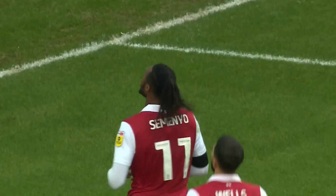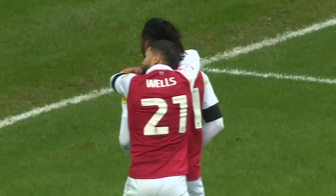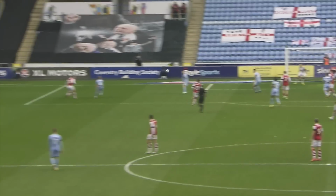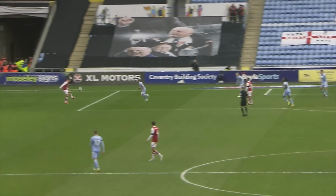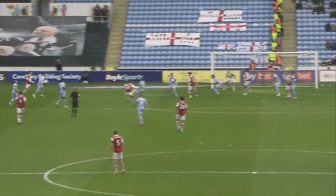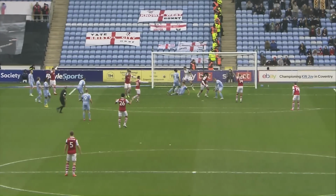And that's much better from Bristol City. Finally rewarded. They've had so many corners, so much pressure put on that Coventry City defence. And the ball spins the way of Antoine Semenyo. And it's been so long since we've seen that man on the score sheet, but he's back amongst the goals again, and it's all square in Coventry.